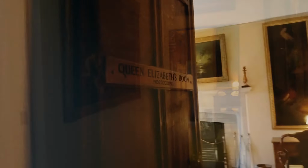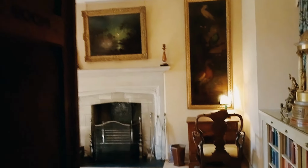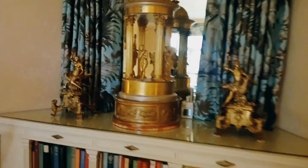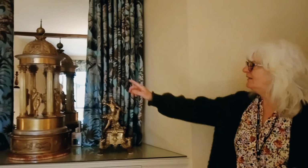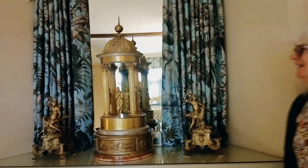Yes, the Queen Mother stayed there on a couple of occasions, hence it's called the Queen's Room. This one would have stood on the table in the double-sided kitchen, and you would have been able to tell the time from every angle. So that's how you tell the time. It's a Constable, it's on each side.